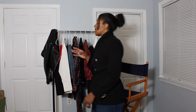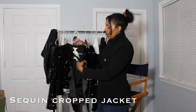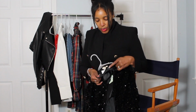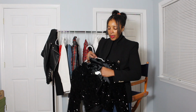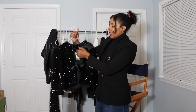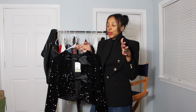What's popular this winter season or this holiday season is sequins. I got a nice sequins jacket. It's a crop jacket. It has these beautiful ribbon-like bow ties you can do here and here. It also came in a cream color with black ribbon ties, but it sold out really quick. This is from H&M. They had a holiday collection. I mean, it sold out fast.